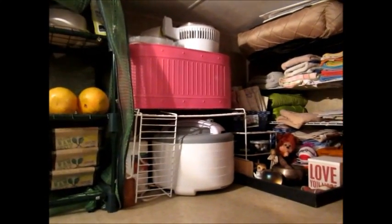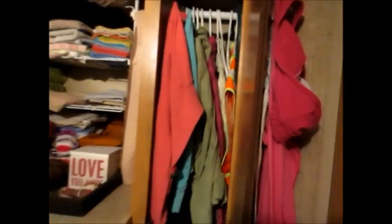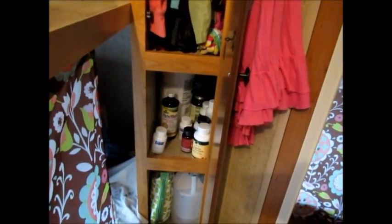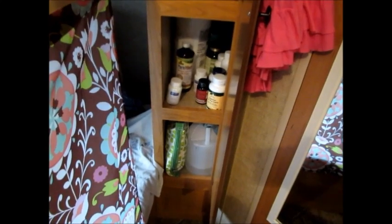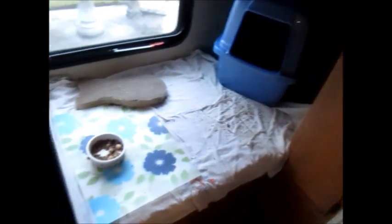Here's my water distiller up top and my food dehydrator, and then here's all my linens. Here is all of my coat items, and then this is normally empty, but I'm doing this detox program, so I've got all these herbs and vitamins in there right now. And then below is just toiletries, vinegar, emergency kits, those kinds of things. And then the bottom level, as most of you know, is Harley. It's his litter box and his food.